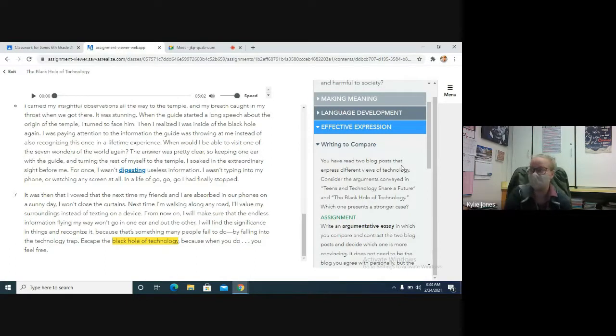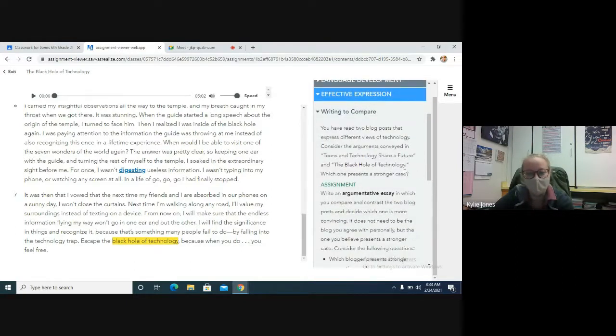So the Teens and Technology post, we talked about yesterday, they want more technology because they think that the teens who are growing up can create cool things with technology and do good with the technology. And then you have The Black Hole of Technology that we just read this week that's like, nah, we need to look up from our phones, we need to stop going on technology and appreciate the world around us. So 2 different sides of an argument, right? More technology, less technology. And then it asks you which one presents a stronger case.